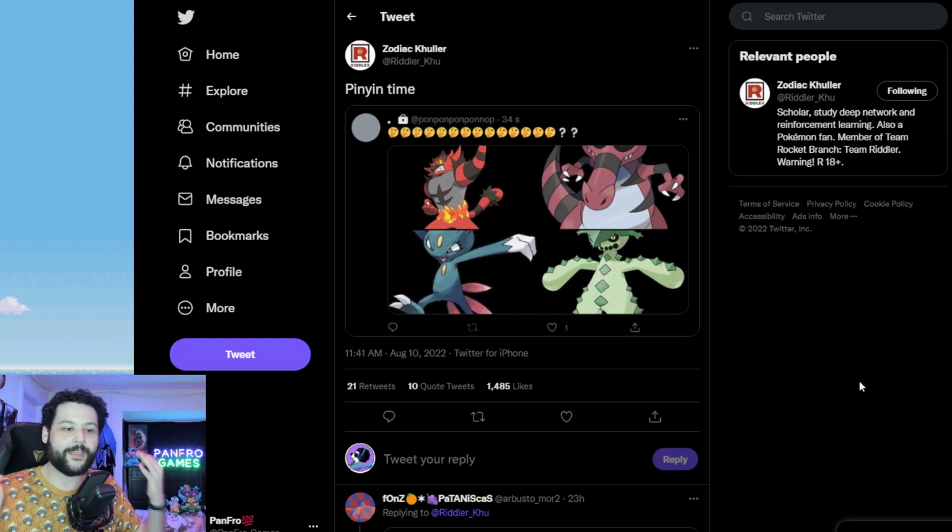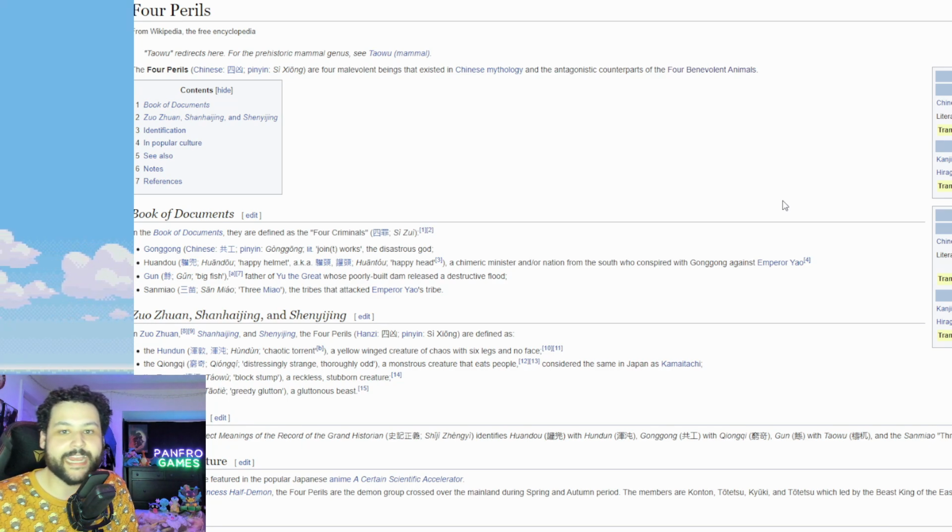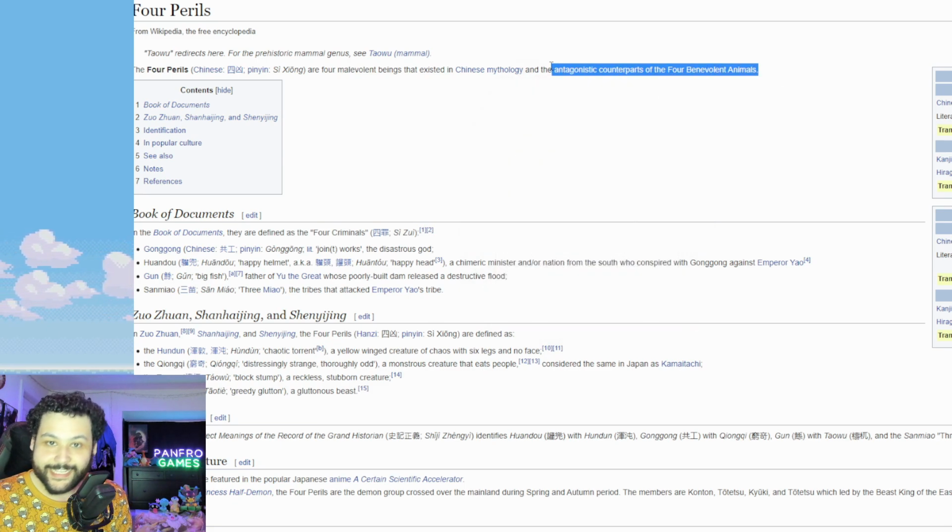But it didn't really fit with the 4 dragons because it didn't make sense that these dragons that gave water to all of China ended up being evil. That doesn't really make sense, right? So we have to think about a different group in Chinese mythos, a group of 4 that would fit the dark typing perfectly well. It's actually called the 4 Perils. The 4 Perils are 4 malevolent beings that existed in Chinese mythology and the antagonistic counterparts of the 4 benevolent animals. And this is actually incredibly important to the theory.